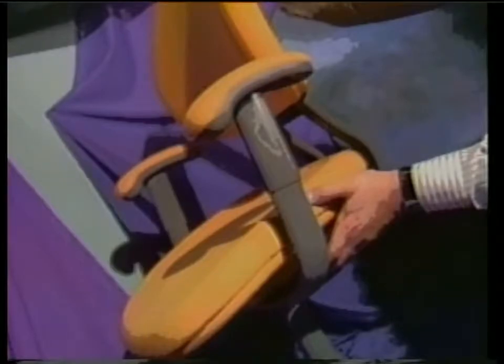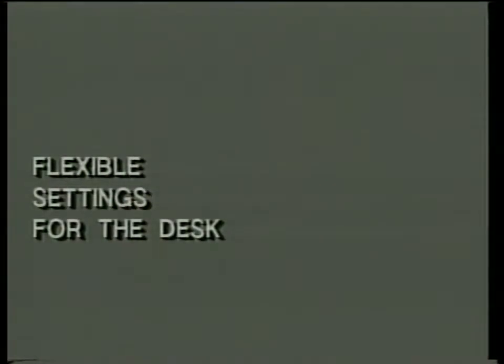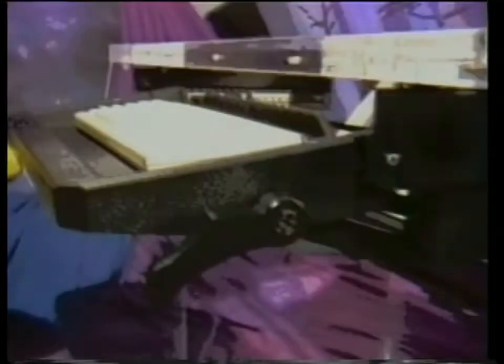Number 4, an adjustable seat pan, so that the torso and thighs form at least a 90-degree angle. And number 5, a padded seat. The keyboard holder must sit below the surface of the desk so that your arms form a 90-degree angle. The keyboard holder must have a tilt mechanism so that your wrists are straight as you type.